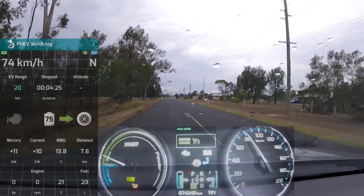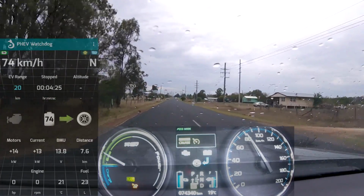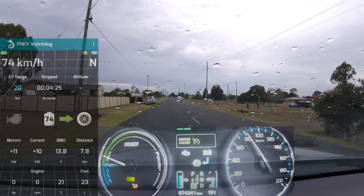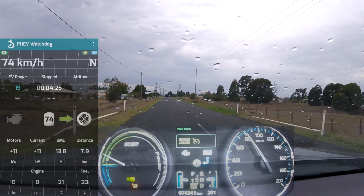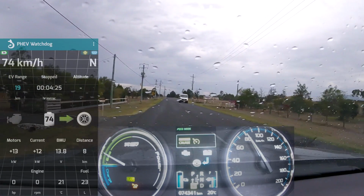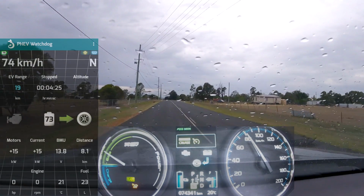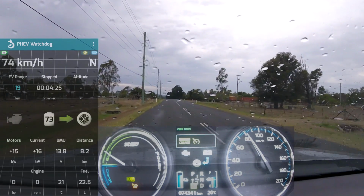We've got a little bit of uphill here. 12, 14. Yeah, it's about 8, 9 kilowatts of energy. It goes a little bit up now. It's not really flat. But I'll show you in a minute how much the car takes when we drive 100 kilometers per hour. It will be a lot more energy.